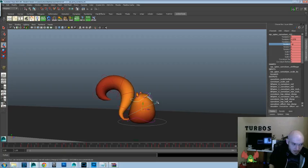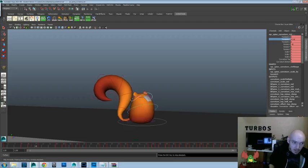Maybe what I need to do is grab the translate Ys and have them recoil just a little bit. So go back up, and then let's see, I'll just key select it there, just so there's a little bit of recoil there. And clean up that curve a little bit more. Let's watch that now. There we go.